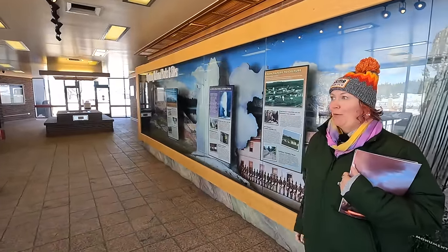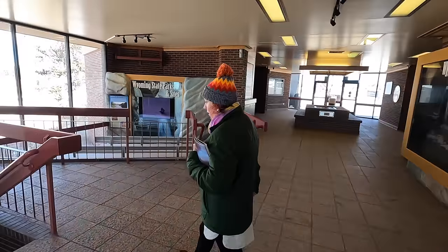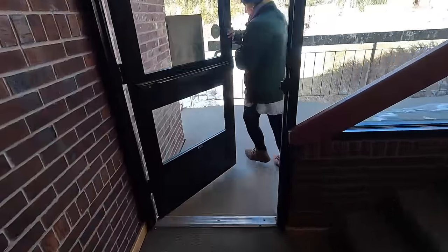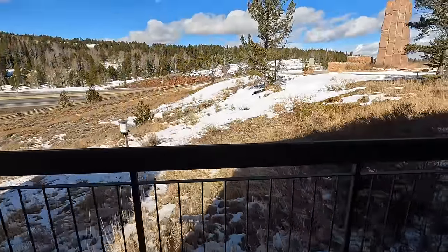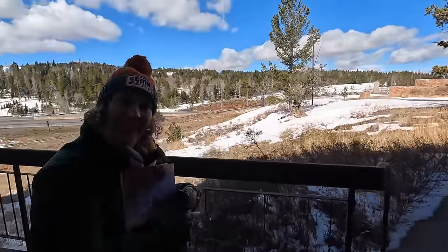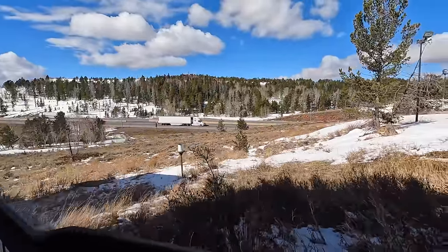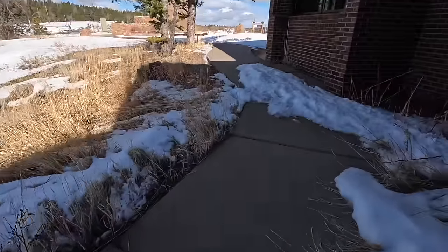So you want to go brave the cold? Yeah, let's go out there and check out the monument. This has been a cool little rest area here. Can we go out right here? All right. So this is our first bit of snow that we've gotten into on this trip. Yes, it is. We kind of are narrowly escaping the worst of it. Yeah. But it's been really, really pretty up here. So it's about 38 degrees out here right now.